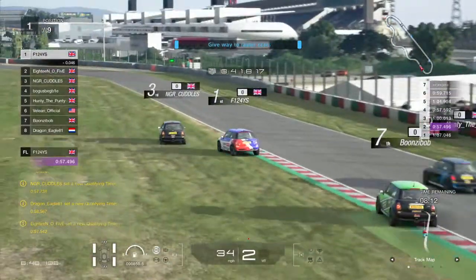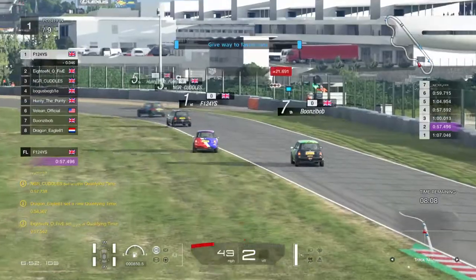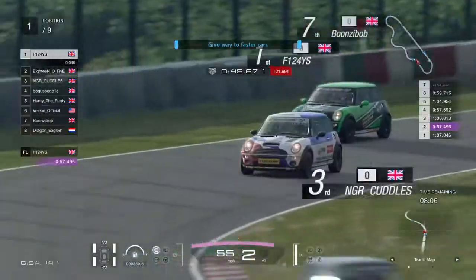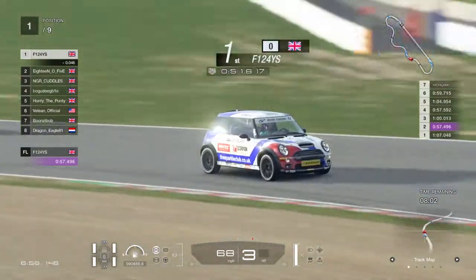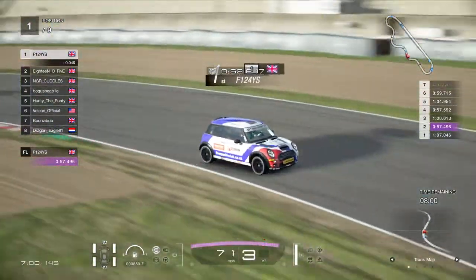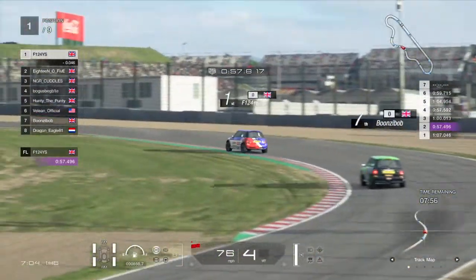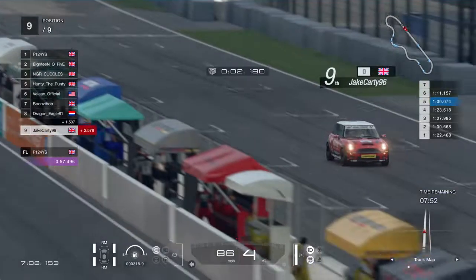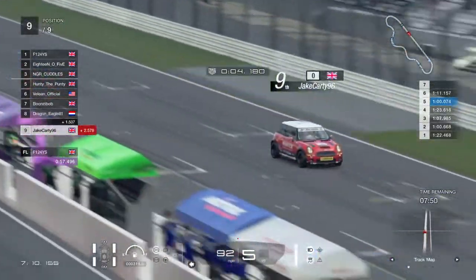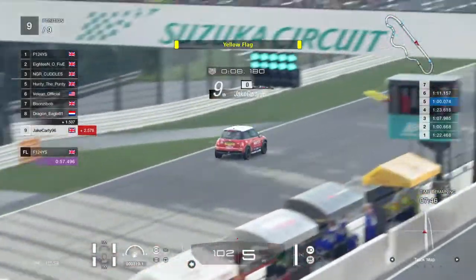We've got a lot of off-road action going on, so I'm not sure what's going on here, whether they decided to turn it into a bit of a rallycross event. A couple of guys just off track there. So I thought we'd lost Jake Carty for a second, but nope, he just wasn't showing up on my screen. So halfway through quali then.